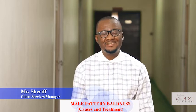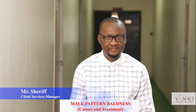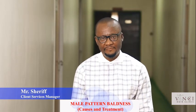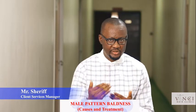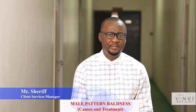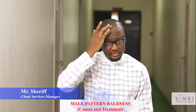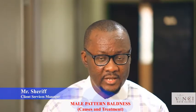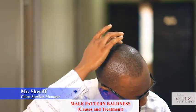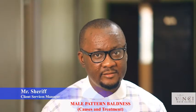Now, for a male, what are the signs for you to know in the early stages that you are experiencing early stages of male pattern baldness? The first signs, because there's actually a scale to measure the progression of male pattern baldness, are thinning in the two sides, the two temporal regions of the scalp. You'd notice here and here start to thin out, as well as the crown area. This region here is what we call the crown. So some thinning is experienced there as well.